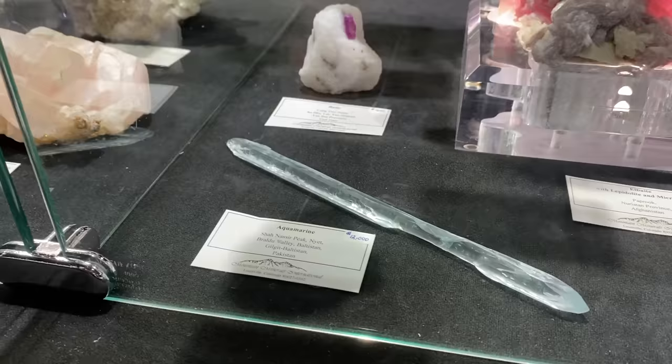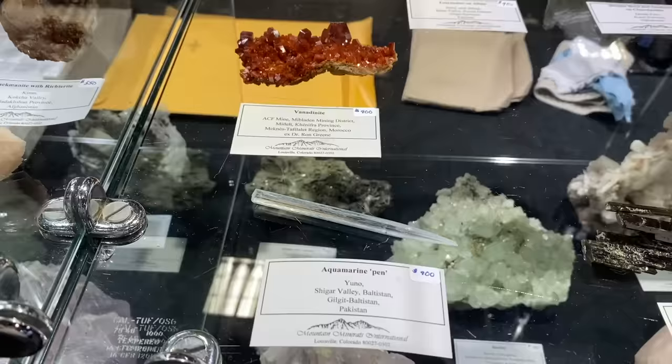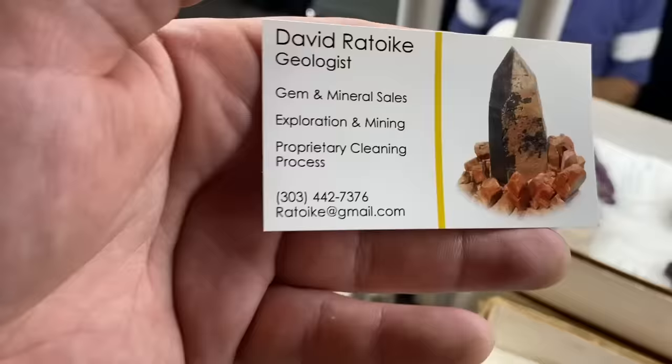It's 12,000. It's a much smaller one, a pen. Also from Pakistan. All of a sudden I throw all this together and I'm off and here I am.